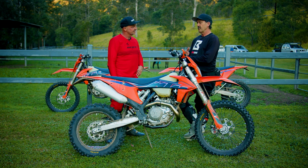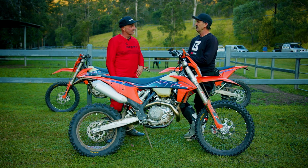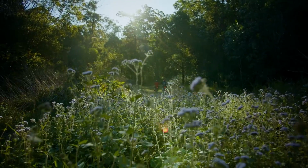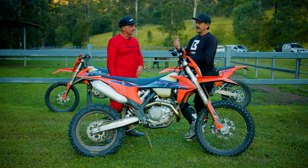The first bike I rode was the 250, and I was the most impressed with that. It just felt really good. Then as I went through, the conditions were changing a little bit. It was still really good at the end, but it was drier, a bit more skatey, a bit choppier.